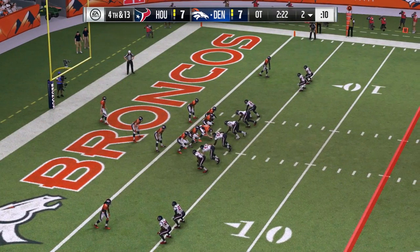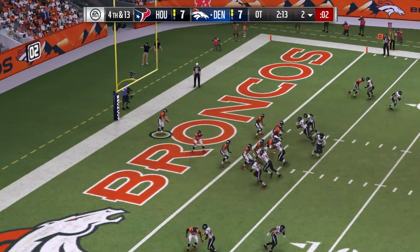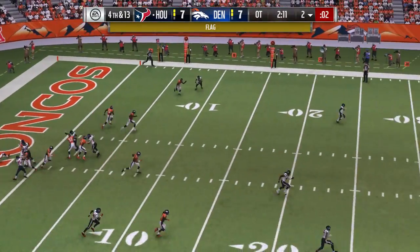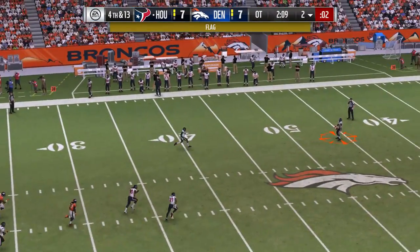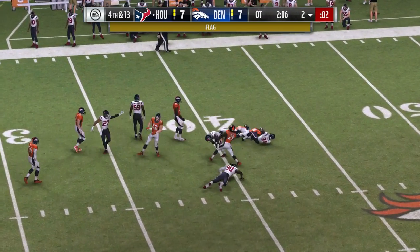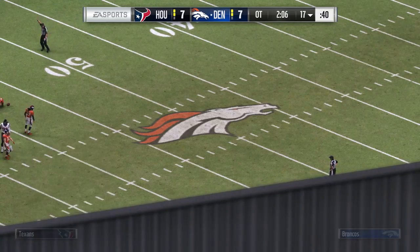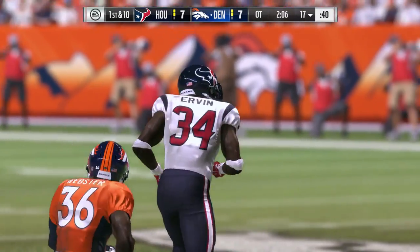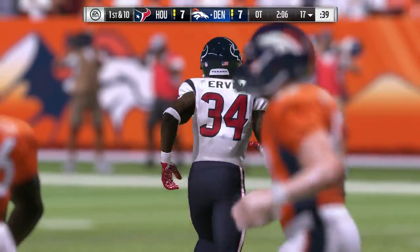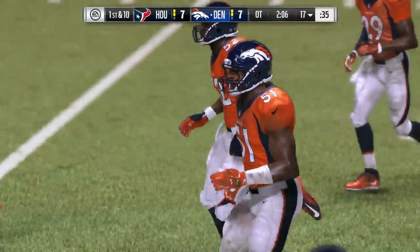Here's Riley Dixon now, as he'll come on to kick for a sixth time tonight. And he's able to get it out quickly, and this is not a bad kick here. Taking a couple yards shy of midfield. Oh, and you just can't do that. 15 yards on the roughing the kicker call. Absolutely inexcusable. The kicker's in a defenseless position, and he just gets taken out.